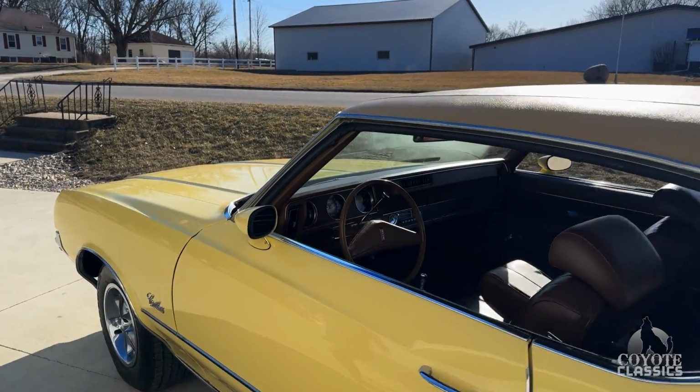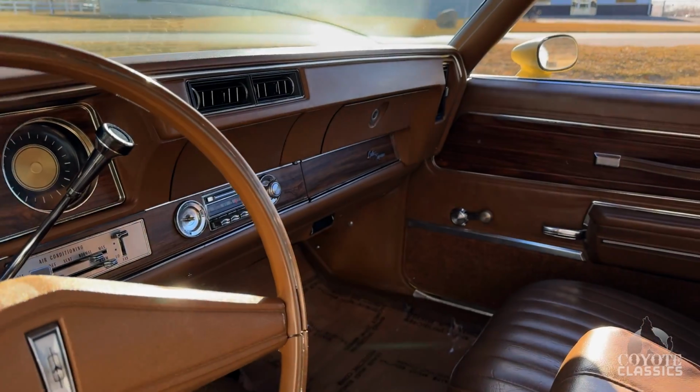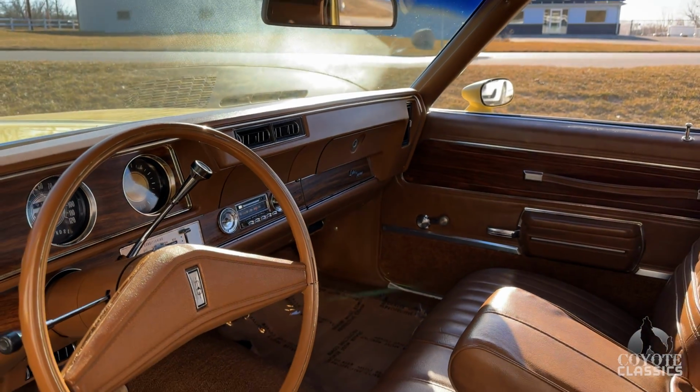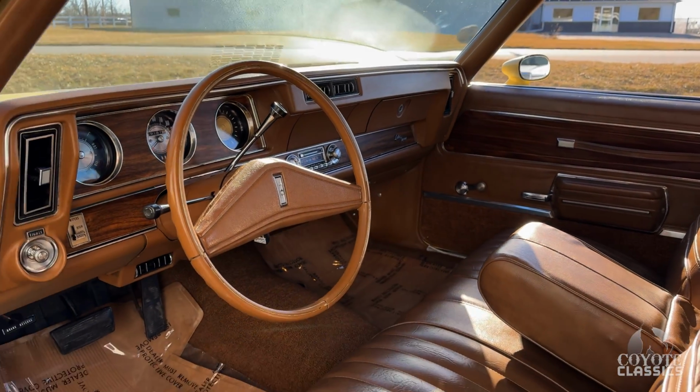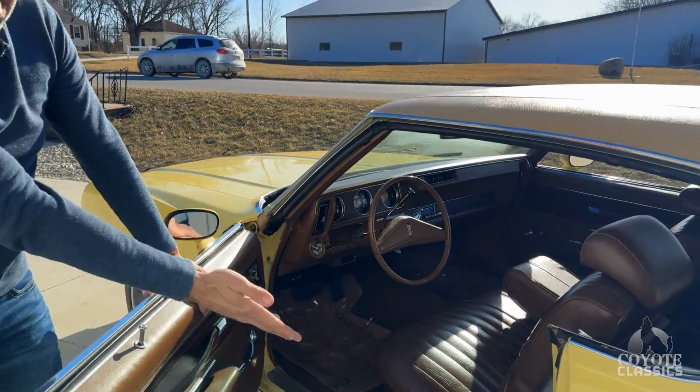You know what? I really like that bright yellow paint as well. Yeah, it's beautiful paint, but the best part, in my opinion, is that 100% original and pristine interior. The odometer shows 19,000 miles, and according to the interior, the rust-free undercarriage.